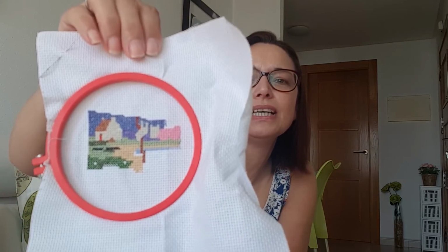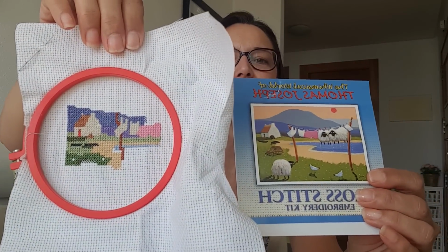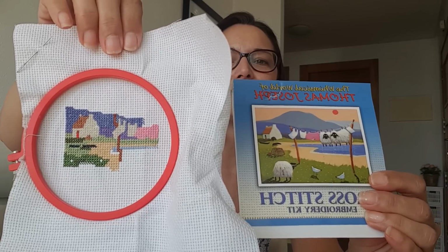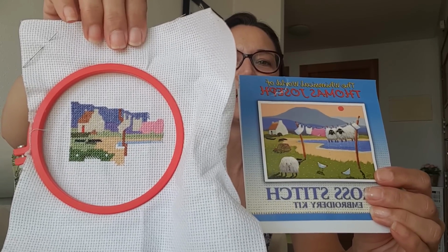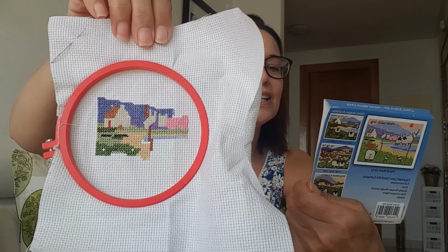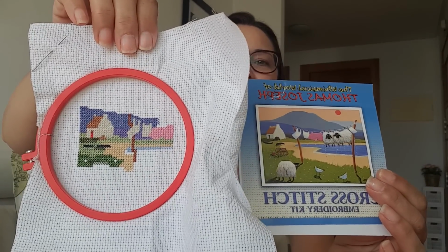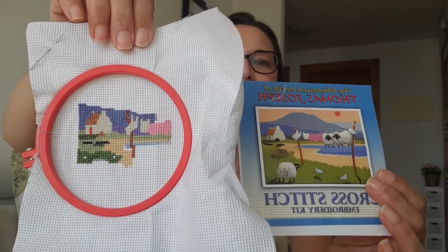And like I say, it's just been the perfect little stitch. So this is how far I've got. It's hard to tell what it is, but you can see I've got the little house there, I've got the bloomers on the line, and the vest. What else was there? Yeah, I think it's like two little t-shirts, isn't it, on the line. And then I'm working my way down to that sheep.